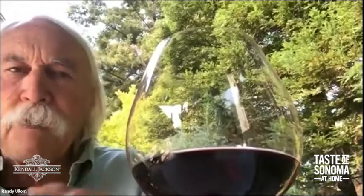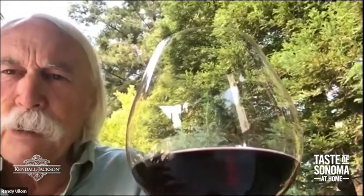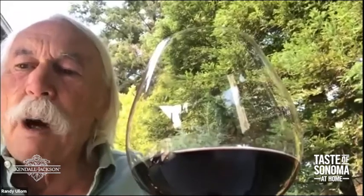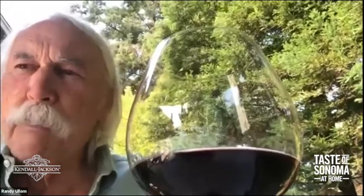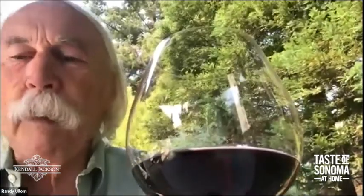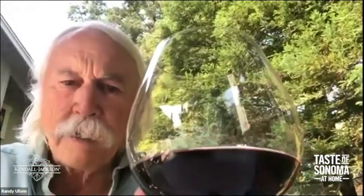Petaluma Gap is very nice. It's very cool also for Chardonnays and even more so Pinot Noirs. The reason the coolness is important, and how we get that coolness, is from the fog that tends to come in more often than not every day in the afternoon. In fact, if you live in this area, it's been quite cool and quite foggy in the mornings. And that gives you this longer extended growing season.